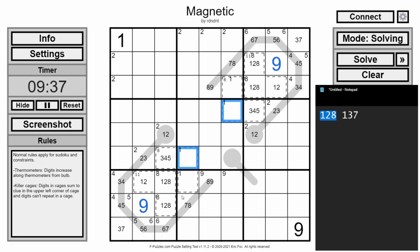Okay. One of these is an 8, one of these is an 8. Can we... Well, I guess we can do a similar thing, yeah, with 8s here. Again, I don't know how helpful this is, but this keeps coming up, so I feel like it's going to be important.